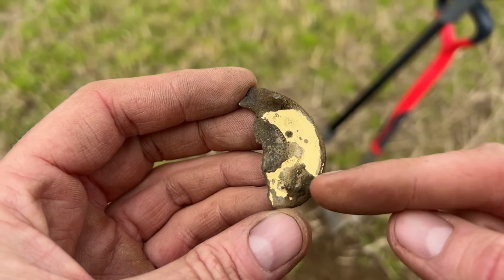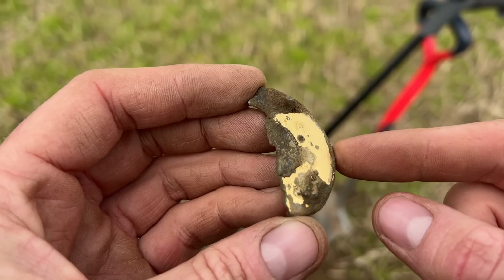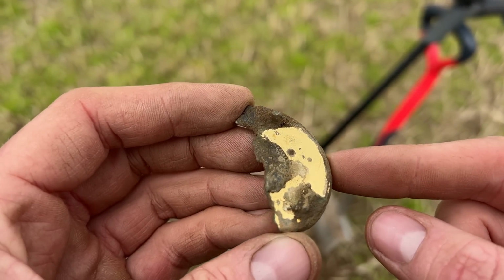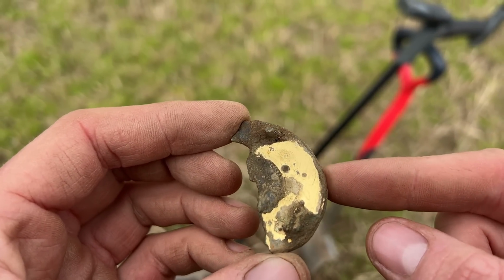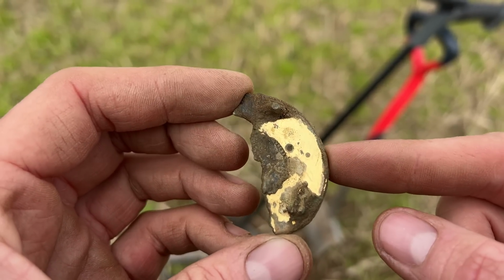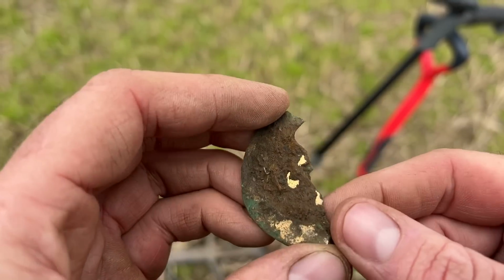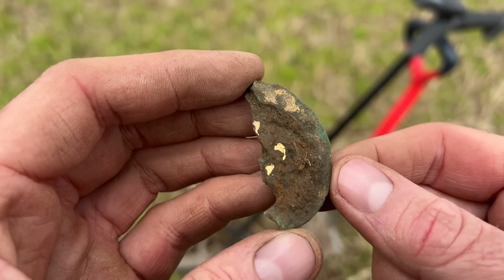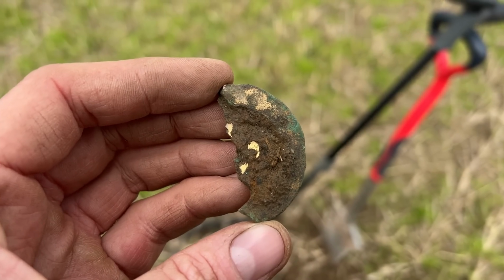There's a pin here, another pin there, circular in shape. I thought furniture fitting, but Albert's just suggested, could it be off a pocket watch? And I think he might be right. I think it might be yet another watch, which would be four watches in four weeks, potentially. I think it's the back of a gold plated or gilded pocket watch. Don't think it quite counts as a gold find, but still, let me know in the comments below. What a day. 35 minutes in.